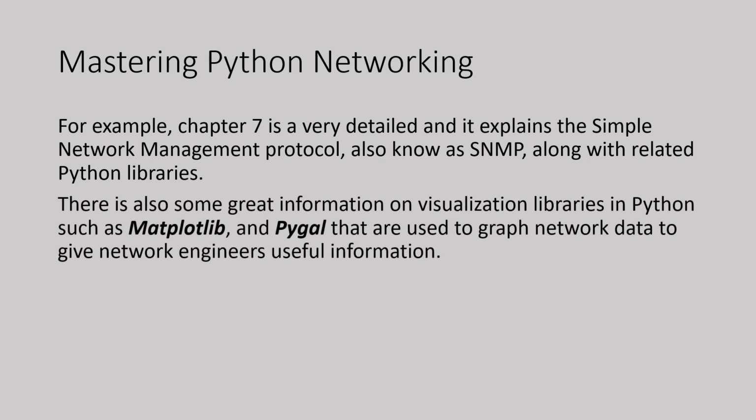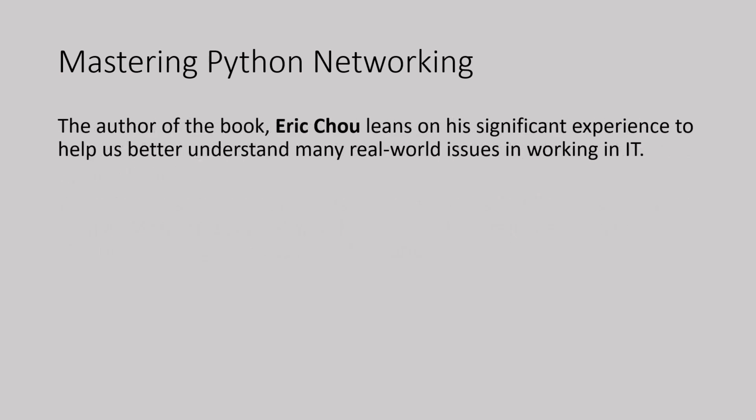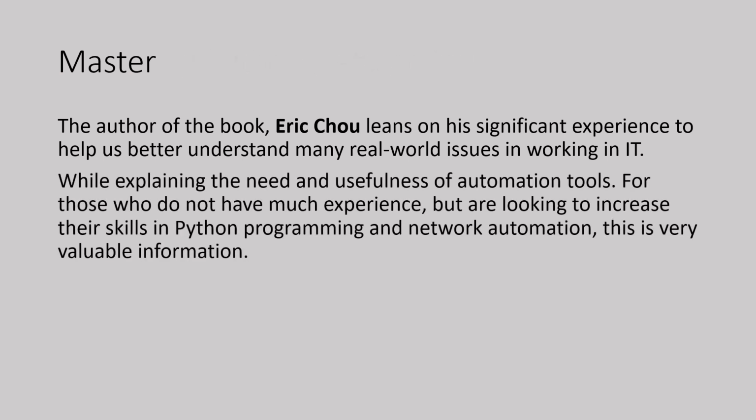There is also some great information on visualization libraries in Python, like Matplotlib and Pygal. And these both are used to graph network data to give network engineers useful information. The author of the book, Eric Chou, leans on his significant experience to help us better understand many real-world issues working in IT. While explaining the need and usefulness of automation tools, for those who don't have much experience but they're looking to increase their skills in Python programming and network automation, this is all very valuable information.